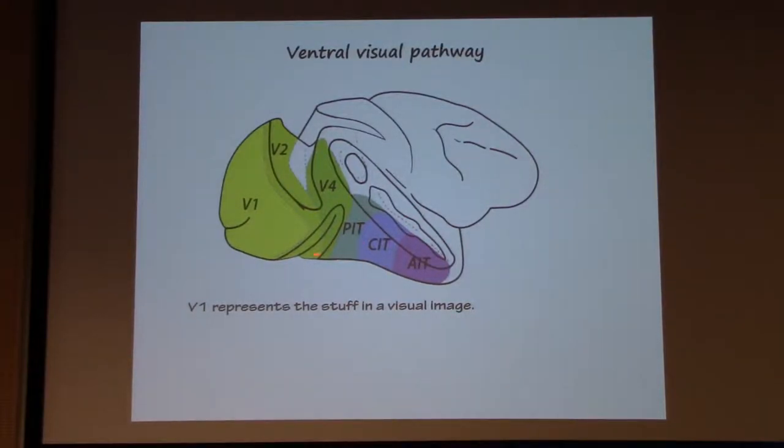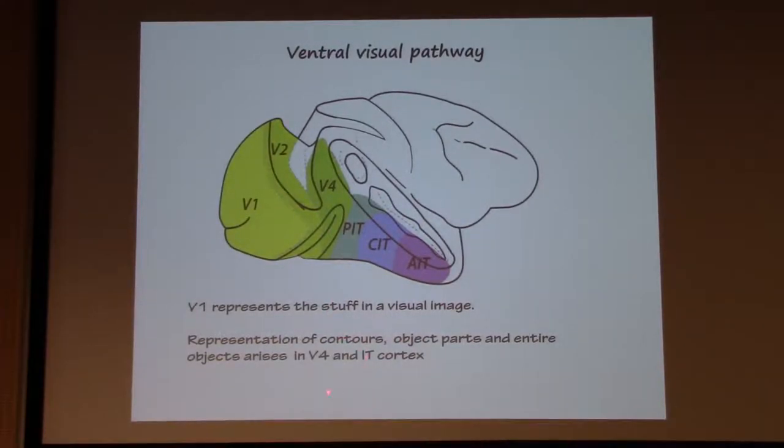Later on, in the higher stages along this pathway, in area V4 and in the subregions of the inferior temporal cortex, neurons begin to encode things in terms of selectivity for contours, object parts, and entire objects. Neurons in these higher stages also encode information about stuff. There are neurons that are selective for texture and color. But because most studies focus on either things or stuff, we don't really know how single neurons multiplex this information in these higher stages, and we also do not know how these representations for things arise from the earlier representations of stuff. So I hope to address both of these questions in my talk.